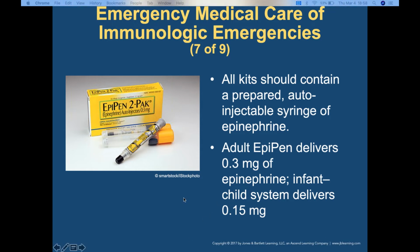It shows, if you can see this little picture, that's the leg right there. High in the leg, kind of upper thigh. That right there would probably be right waistline. You can see my little marker moving around. And you basically just jab it into the leg.